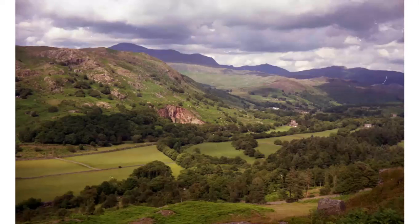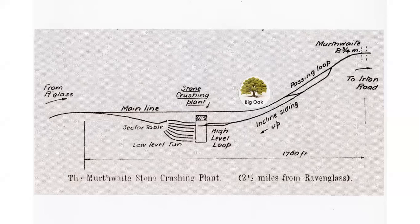And if we now go down to Murthwaite, this sketch is actually quite useful because some of the others have been done in a straight line. And I've put in the big oak so that we've got a reference point, that the line actually curves at that point and the passing loop is a bit further on than most people would expect. And the incline siding was built up using the waste from the quarry. They had to dig out quite a lot of soil and rock that was perished because it had been exposed to daylight.